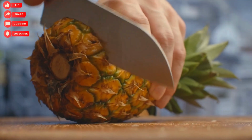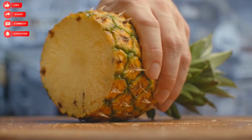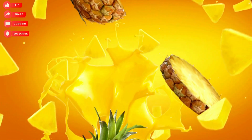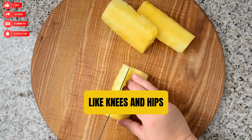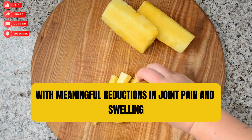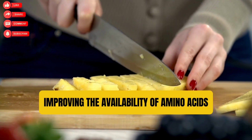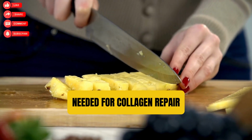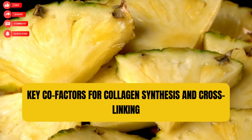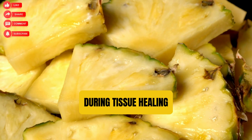Pineapple brings bromelain, a proteolytic enzyme studied for its anti-inflammatory and analgesic effects. Bromelain helps break down inflammatory proteins and mediators that drive swelling and pain, particularly in weight-bearing joints like knees and hips. Research noted in the transcript linked bromelain exposure with meaningful reductions in joint pain and swelling. And the enzyme also aids digestion of protein fragments, improving the availability of amino acids needed for collagen repair. Beyond enzymes, pineapple supplies vitamin C and manganese, key cofactors for collagen synthesis and cross-linking, plus B vitamins that support cellular energy during tissue healing.